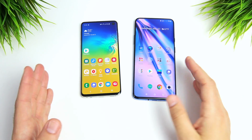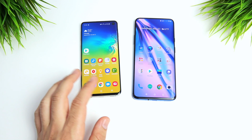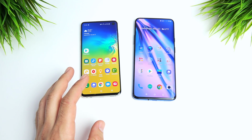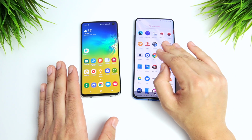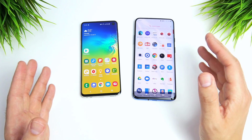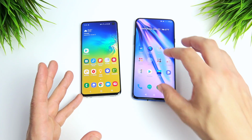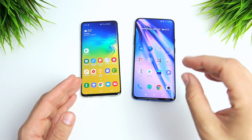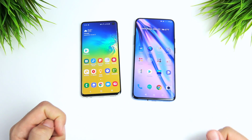Okay, so the OnePlus 7 Pro has a 4,000 milliamp hour battery. The Galaxy S10 here has a 3,400 milliamp hour battery, so pretty big difference in the size of the battery on both of these. However, because this has a 90 Hz display, these both get a similar amount of battery life, both around 4.5 to 5 hours screen time. Yes, this gets similar to this in the 90 Hz QHD mode, but if you put this thing into the 1080, the 60 Hz, it will outlast the S10.